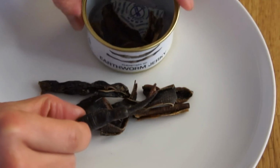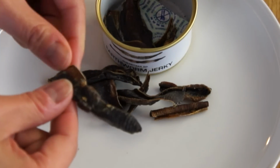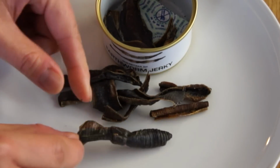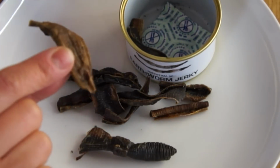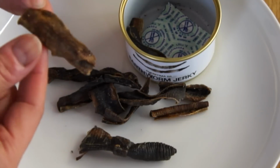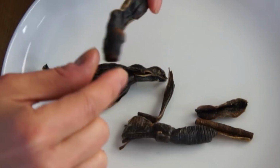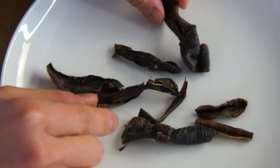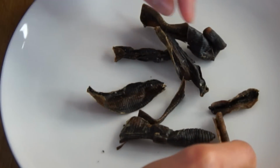I think this is from my biology days. Is this called the annulus? I think this is the actual ring part of the worm. That definitely looks like a worm right there. Yep, you can see that this indeed is an earthworm. So it looks like they've been sliced and probably gutted, maybe, to get rid of some of the dirt in there, I hope. And then they've been dried. This looks like it must be a very large earthworm because even in its dried state, it is quite large.